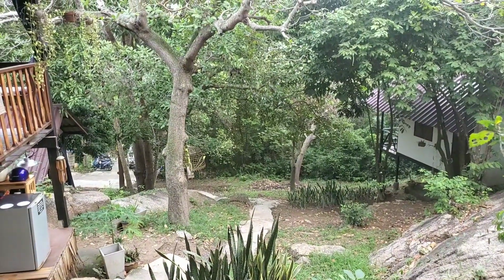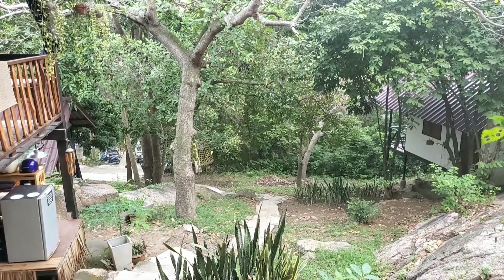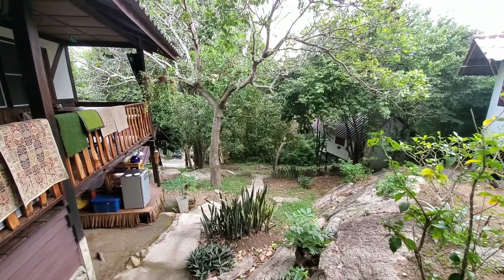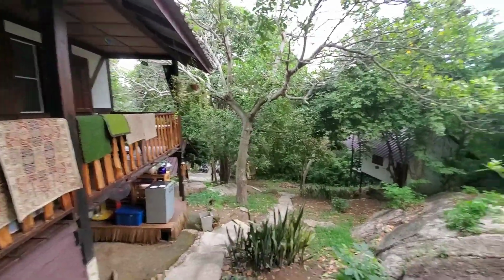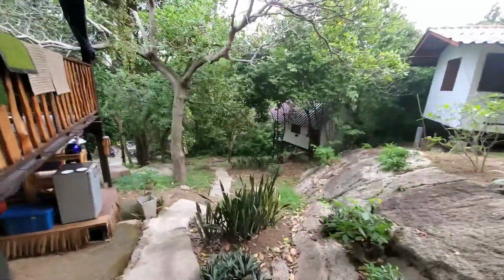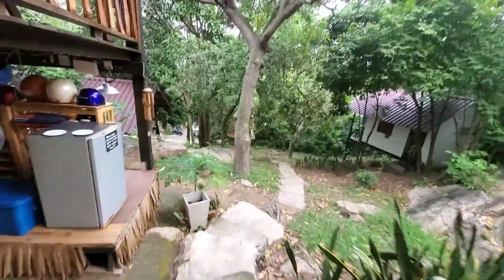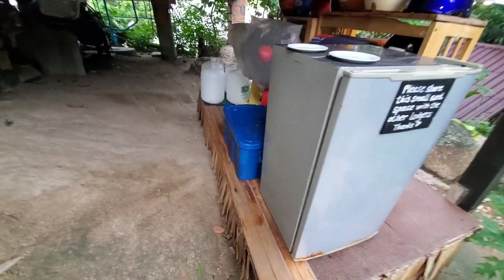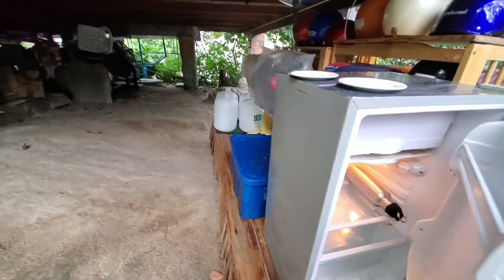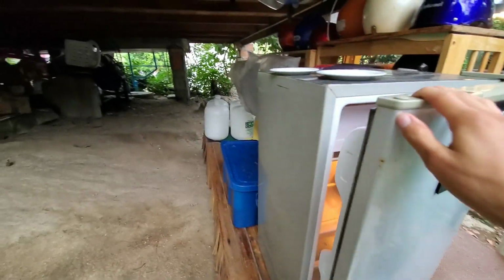Let me play around with the camera a little bit. Okay, it's good. More panoramic view. And here's a little fridge, and Valerie always leaves us a fruit plate in the morning, which she prepares in the morning. It's not there right now because it's too early in the morning. Okay, so let's keep going.